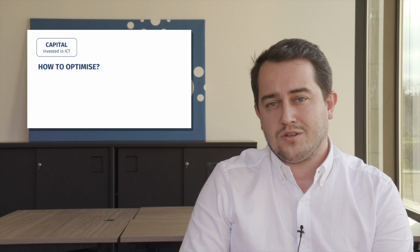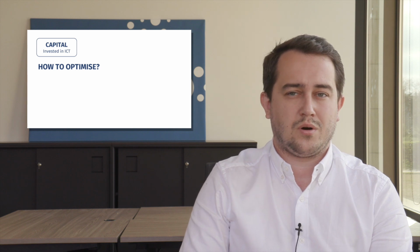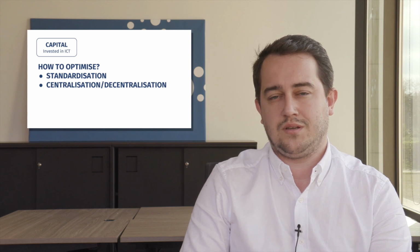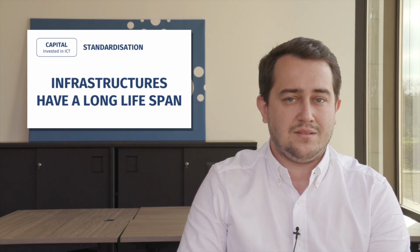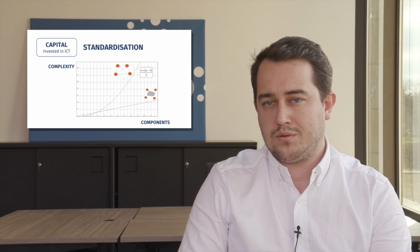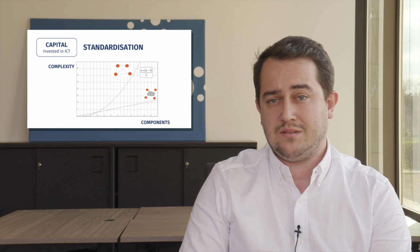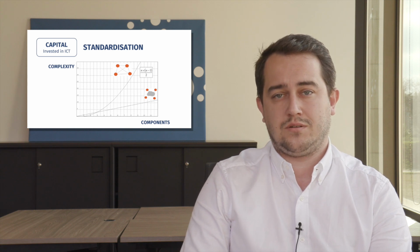To optimize the total cost of ownership of such an IT infrastructure, and thus also a personal data infrastructure, organizations typically make decisions in two areas: standardization and the degree of centralization or decentralization. Standardization is important because infrastructures typically have a long lifespan, meaning that over time, more components will be added to them. Unfortunately, more components also means that there will be more connections between those components. If those connections are not standardized, the complexity of the IT infrastructure scales in an exponential way. The complexity of a standardized infrastructure will scale linearly.